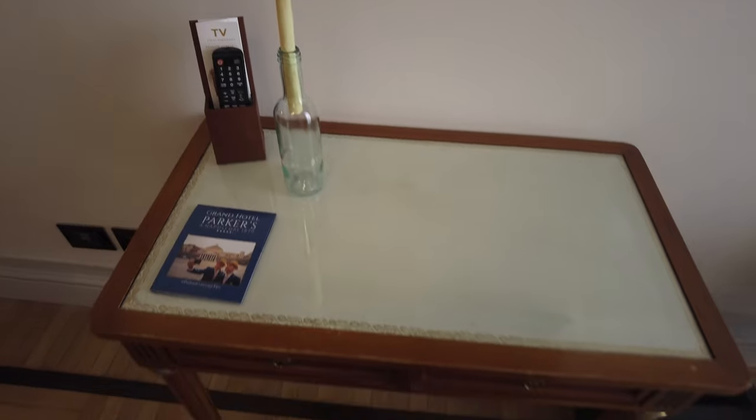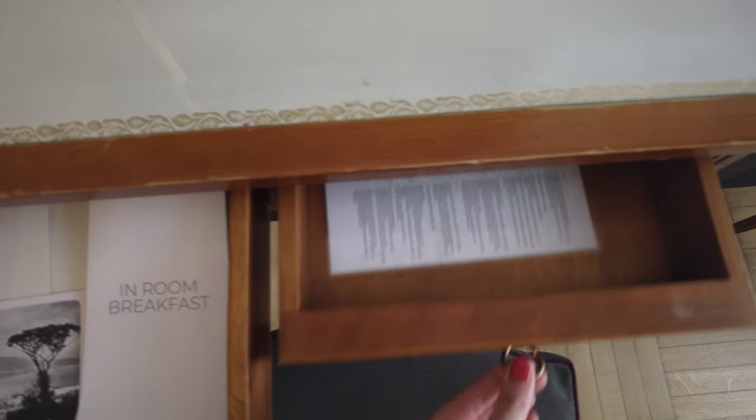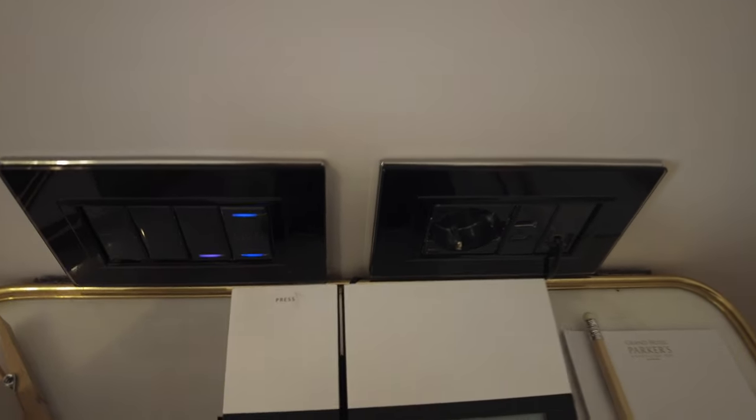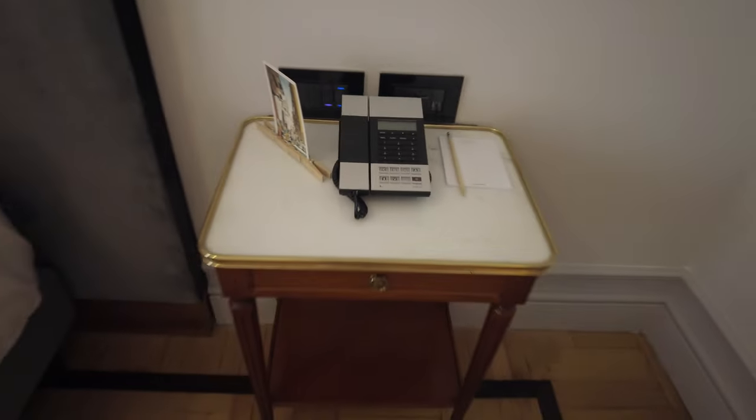On the working desk, you can see the Naples map, which we were given upon arrival by Marco, who was truly very charismatic and welcoming. Some space for your luggage. We traveled light on this occasion, which is always a bit easier. And here another quick view to the other bedside table and phone.